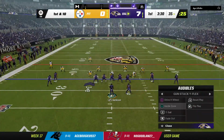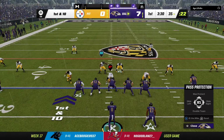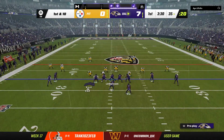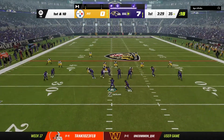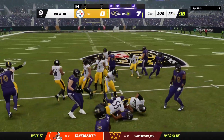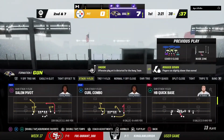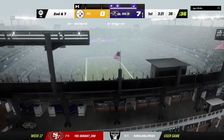Baltimore offense at the line, set to get going. They've got a 7-0 lead in the football as well as they start out 1st and 10. The drive will commence with a run by J.K. Dobbins. And not a whole lot of room to operate there on the first down run. He gets maybe 3.